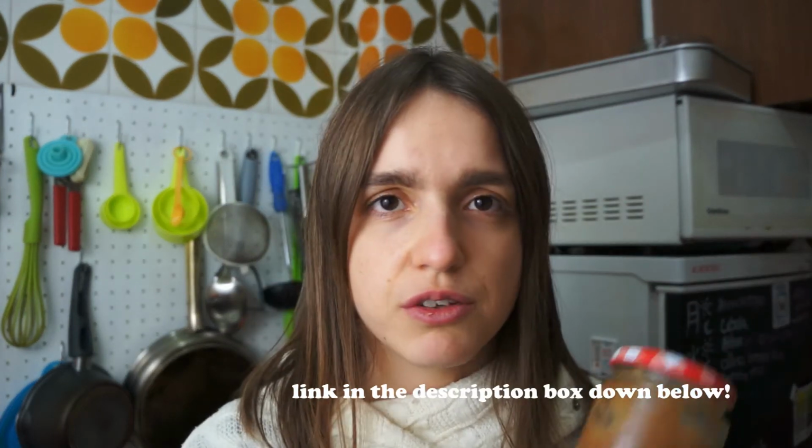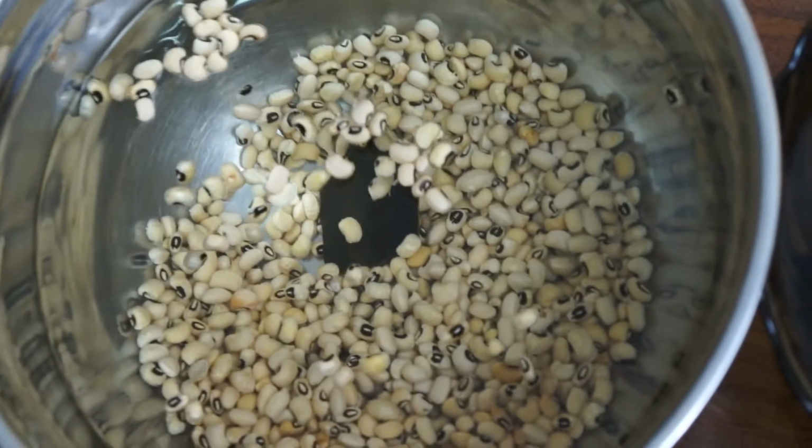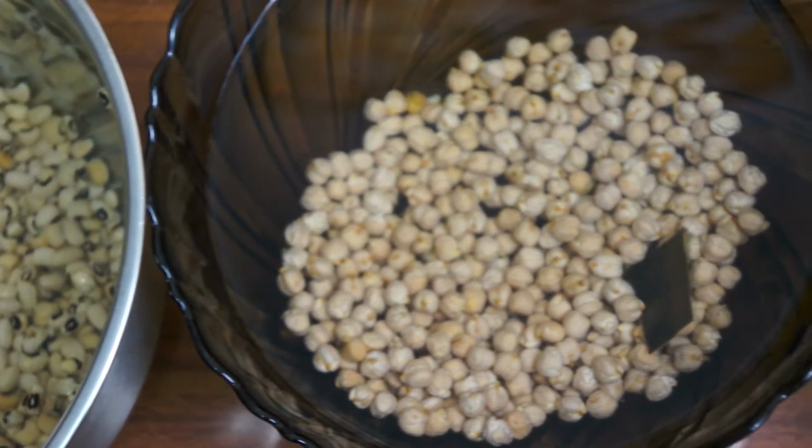I put this in the freezer, hoping to portion it in a way that we could eat it, because the flavor itself is not bad, but when it's too much we don't enjoy it. So I'm going to use this, and I'll also be using this tomorrow. I'm going to put both black beans and chickpeas to soak overnight so I can cook them.